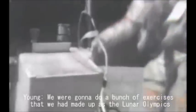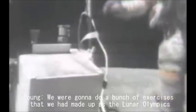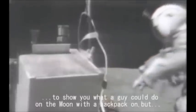We were going to do a bunch of exercises that we had made up as the Lunar Olympics, to show you what a guy could do on the moon with a backpack on. But for a 380-pound guy, that's pretty good. They threw that out. Yeah, jump flat-footed, straight in the air. About 4 feet. Wow.